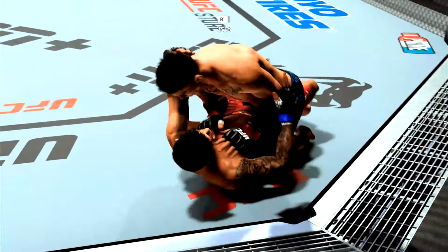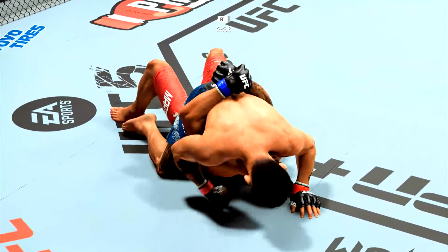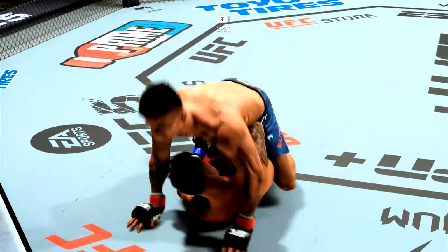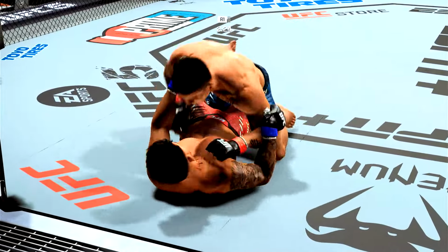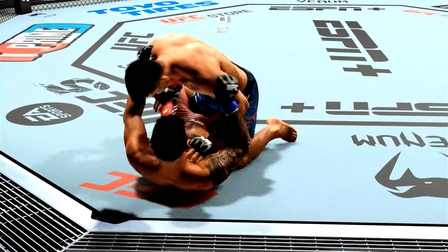Shades of the Godfather of ground and pound, Mark Coleman, as he lands again. Coley somewhere smiling. He's having his way with him here. Oh, another huge ground strike landed by him there. How much more can one man take? Well, he grounded him and now he's trying to pound him out. Great ground strikes here. Oh, another strike lands from the top. Striking pretty well from the bottom here.